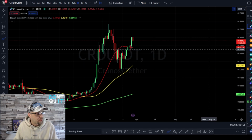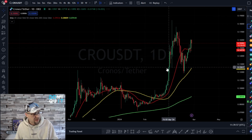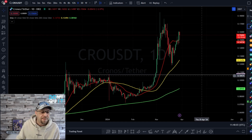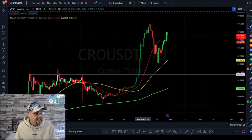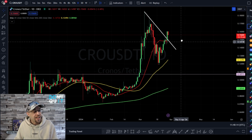So the next request was crypto.com. Now, previous support, which was previous resistance, should I say, is all the way down here, 10 cents. Trading at 15 cents at the moment. So how can you play this one? First and foremost, we're forming a flag. Have we had a breakout of this flag? We have had a breakout, and we've had a retest. We need this retest to hold.